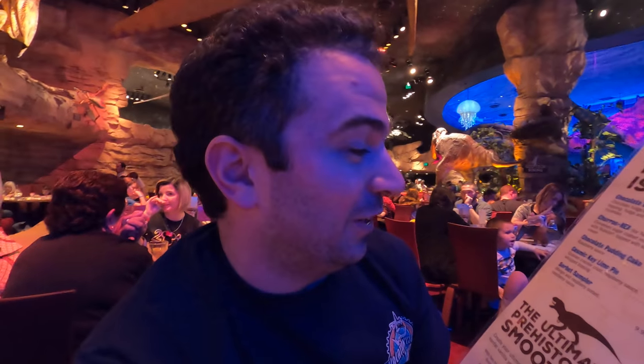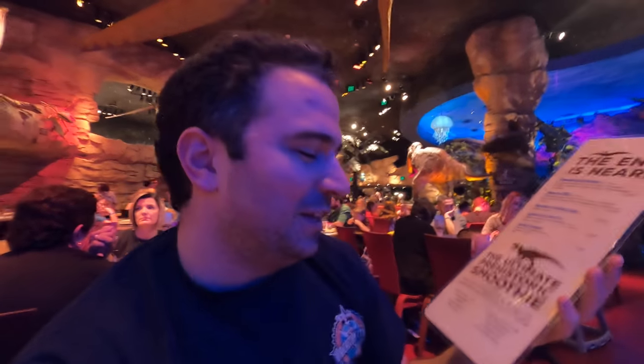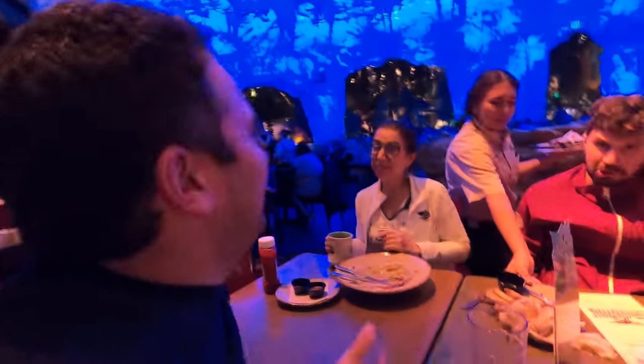Key lime always is a really good one. The sorbet sampler I think we had last time was super good. And the ultimate prehistoric smoothies, that sounds pretty good too. So a lot of options. Chocolate extinction. Celebrating Mom's trip down here. Something special. Not every day, something special.